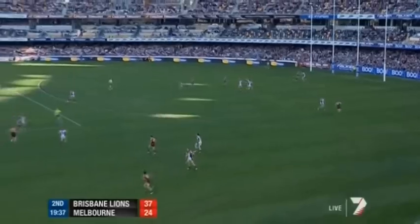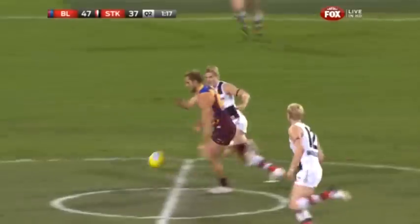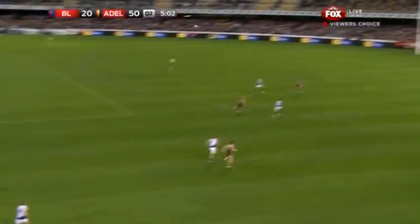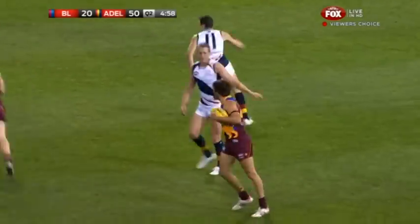Bewick takes a strong mark. Jones to Montagna. Rewald on the move, but right with him, Patful again, and he takes him on. Oh, good hands. Good hands. Open forward line, pumps it inside. And Bewick again. Good mark.